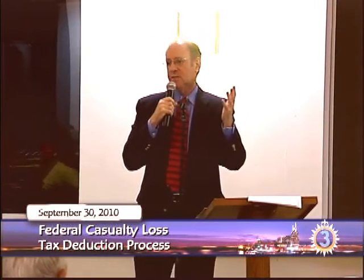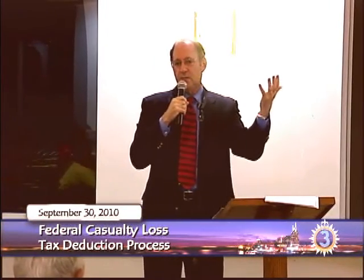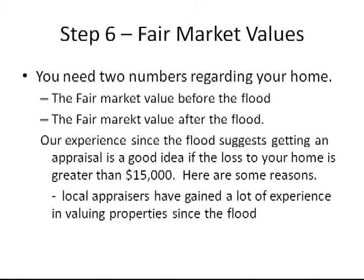So now we've made a good start at valuing the loss to the house. Now, the loss to the house is going to be a comparison of the cost and improvements, that figure, compared to the change in the fair market value. So you're going to need to know 2 numbers to view the change in the fair market value. Let's say before the flood, your house was worth $180,000, and after the flood, it's worth $100,000. Your loss is $80,000, and so you're going to need to know those 2 numbers.